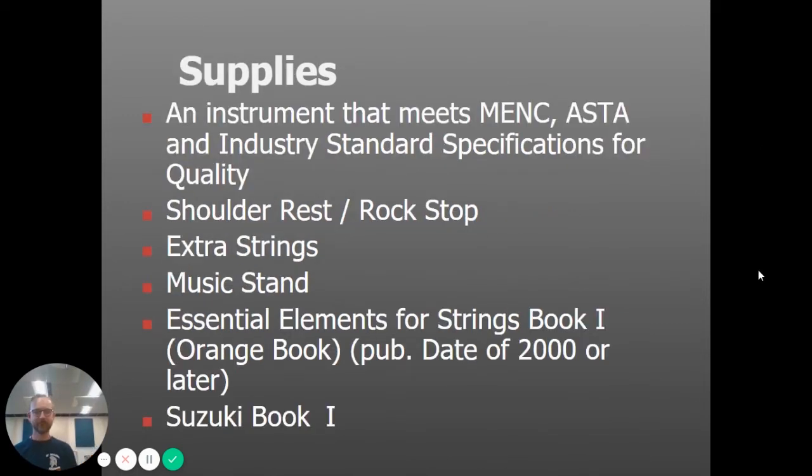All right, supplies. So an instrument that meets MENC, ASTA, and industry standards is important. So you want to have a good quality instrument that works well. And we'll talk more about that, but when we talk about MENC and ASTA, we're talking about the organizations that really are governing bodies for music education. And so that's what we return to in referencing those.